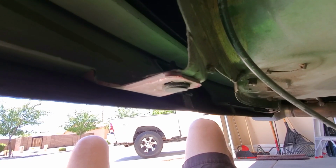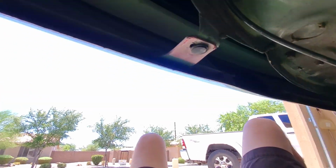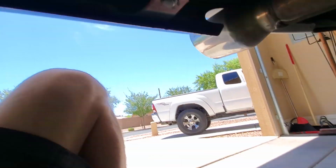I just want to get nylocks on there so I can get them tight enough and they won't back off when I'm done with my installation. Looks like there's two more right here. That would make the six. So they also slide in here, so I'm going to need six little nuts and bolts to hold this thing on.